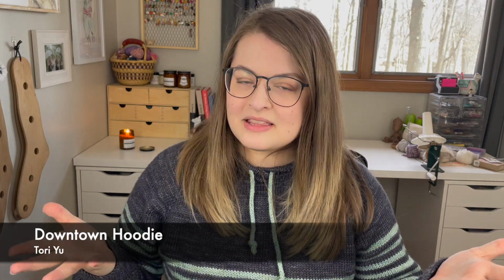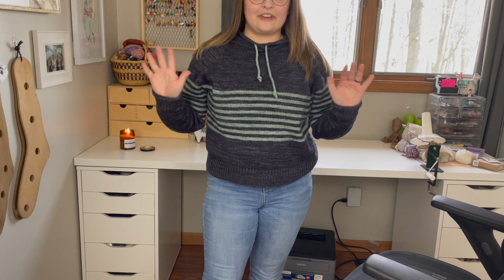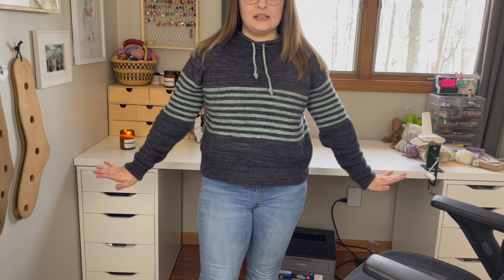Obviously, I am wearing a finished object that I'm so pleased to have finished. This is my downtown hoodie, a pattern that I'm testing for Tori U. I think the pattern is going to be available the first week of March, somewhere in there. So very, very soon. But I will stand up so you can get a better view of it. Honestly, I think this may have already won the spot of favorite knit of the year. This hoodie fits me so well.